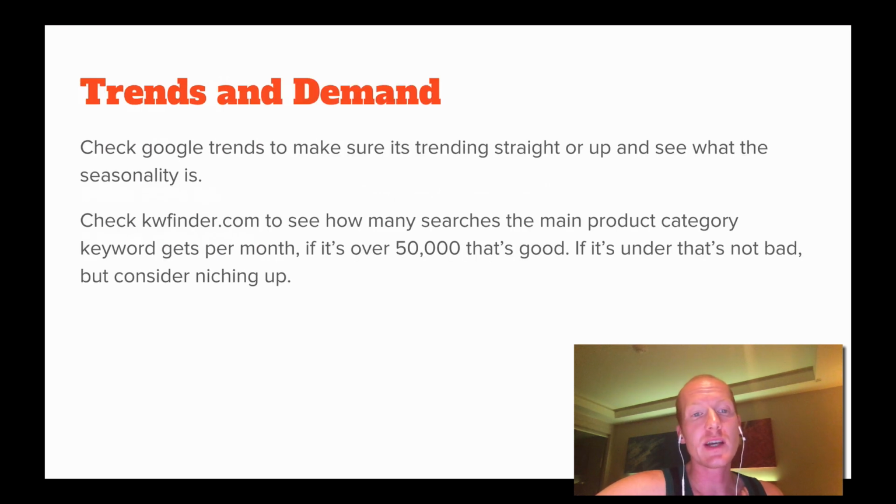Trends and demand, again, check Google Trends. Make sure it's trending straight or up. And then check what the seasonality is. Make sure you're willing to do that. If it's a summer seasonal niche, make sure you're willing to save up money and be prepared for the winter season when it comes. It's going to be slower. And if it's winter seasonal, then make sure that during the summer when the sales are low, you're willing to deal with that as well.